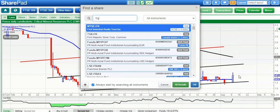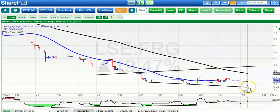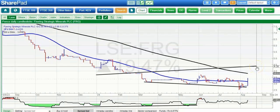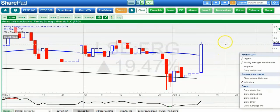A bit of a brighter look for lithium stocks at the moment. Firering is back as well. Here we've had a bear trap rebound from below May support, that's around 3 pence. Above 3 pence, looking for 4.5 pence perhaps by the end of this month, maybe allowing for the end of next month. But that would be the first proper turnaround in the shares for a long time.